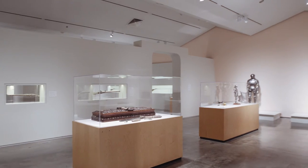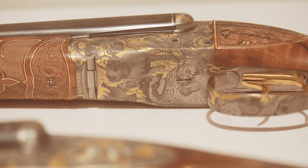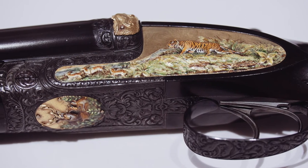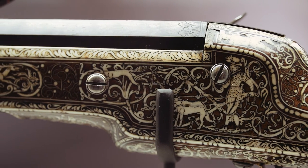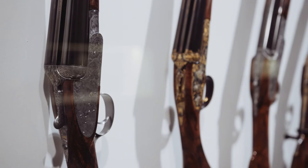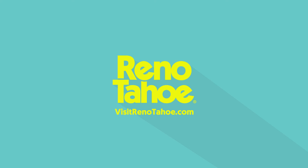Really, what this exhibition does is it highlights the art of engraving and then the collaboration between engravers and arms makers. It's truly phenomenal. These take often years to produce one piece, and you will see about 100 objects in this exhibition that range from the early 1500s through the modern era, and really get a sense of how these craftspeople are working around the globe to hold on to what is a rather ancient tradition.